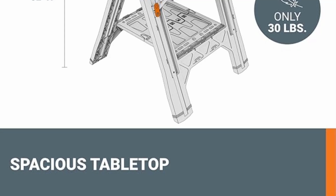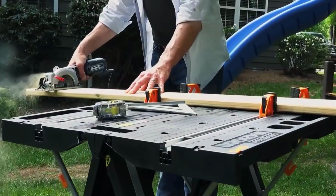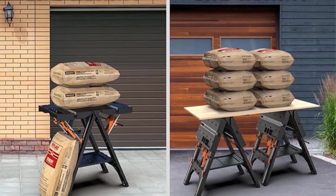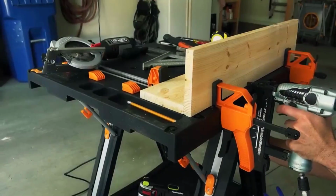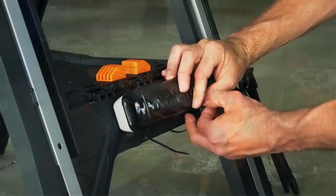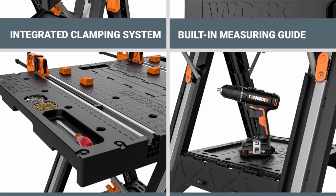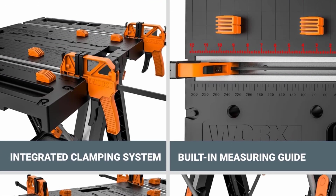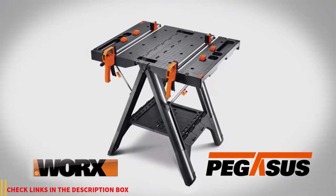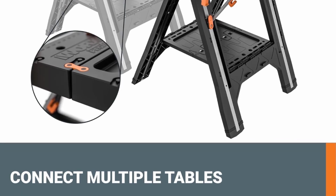The spacious 31-inch by 25-inch surface and 32-inch working height provide ample room for tasks like woodworking, painting, repairs, or assembly. Built from durable molded ABS plastic with reinforced steel supports, it strikes a perfect balance between toughness and lightweight portability at just 30 pounds. The integrated clamping system, including two 24-inch quick clamps and 4 clamp dogs, ensures secure handling of various materials, while the built-in measuring guide adds convenience and efficiency. Expandable with other work tables, the Pegasus adapts easily to larger projects, delivering dependable performance and flexibility for a wide range of applications.